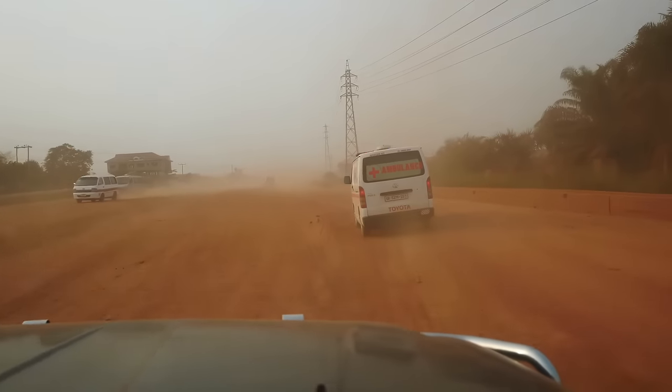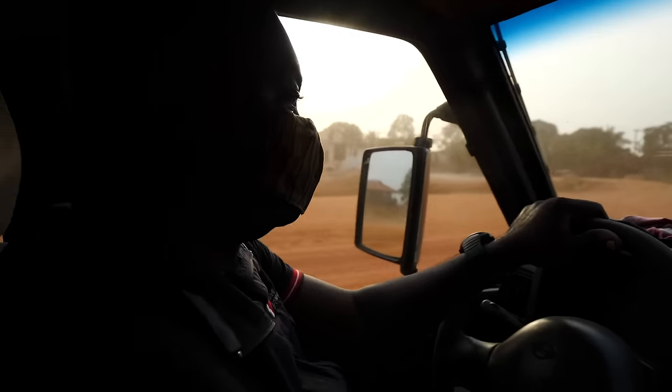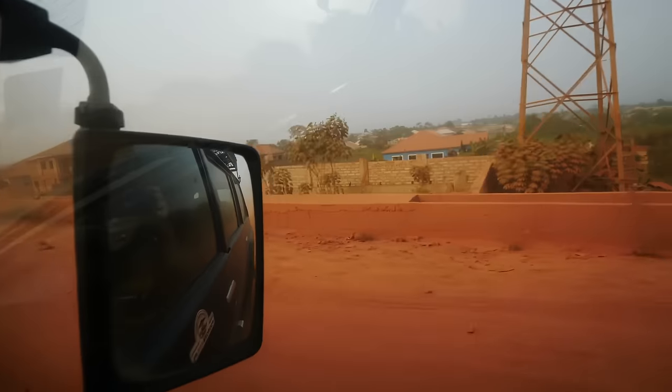First time on a road this bad here in Ghana. Wow. We have an ambulance in front of us. The road is not paved. Lots of bumps, lots of dust in there. We just lifted the windows, turned on the air conditioning, and I'm keeping my mask on just in case any more dust gets in the car.